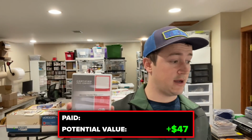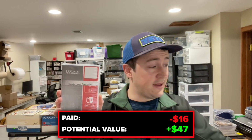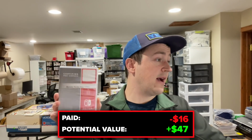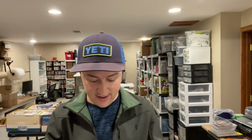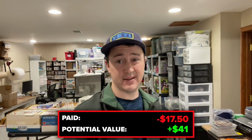I got it for about 16 bucks after everything, so I'm feeling really good about that one. I'll probably just list it at maybe 45 just to move it, since it's cartridge only, and we'll see if it sells and how much profit I'll be looking at. Bravely Default has a sales rank of 109. This guy is definitely going to sell today. Just listed it at 41 bucks. Buy cost about 17, 18, and that one's going to sell.